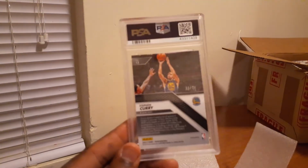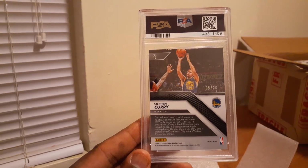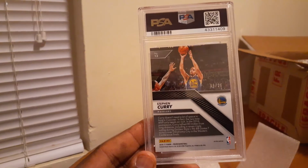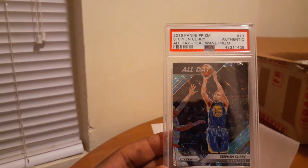Next card is of Stephen Curry. This one is out of 2016-17 Prism, and it's an insert that's numbered out of 25. It's the All-Day Teal Wave Prism, and this one came back authentic.